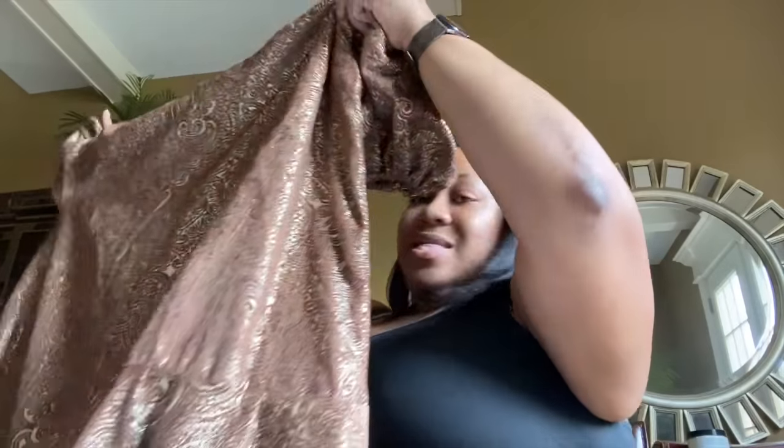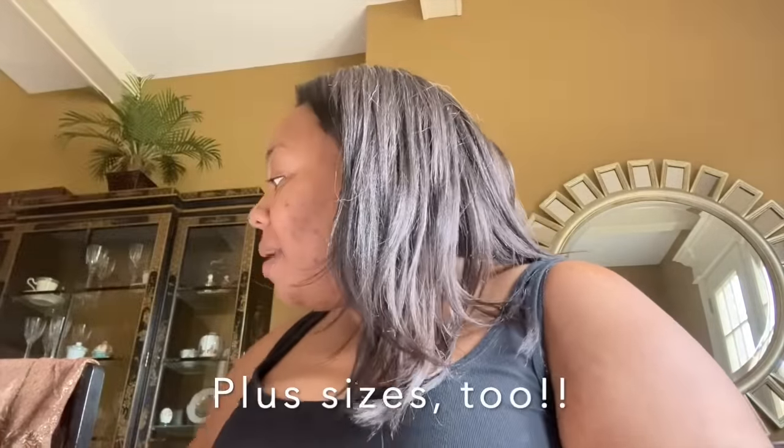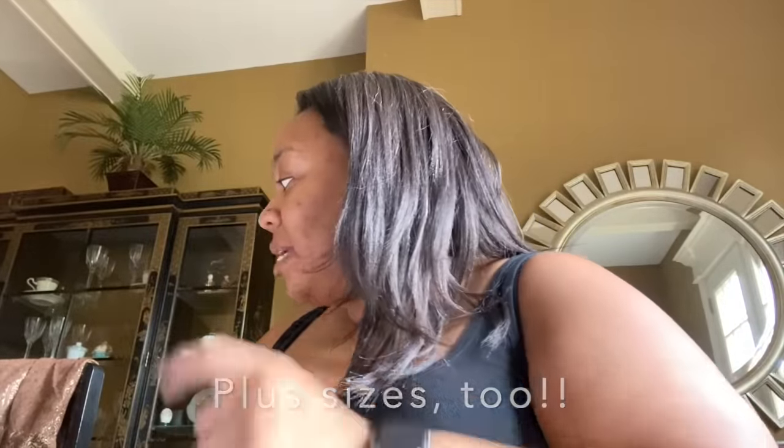Oh my gosh. This, oh, it's sumptuous. Okay. I'm not going to show you guys the full view of this dress, but please, you guys, if you are into amazing quality pieces, I can tell by this fabric alone that this is amazing. And if you want something custom made, check out her website.